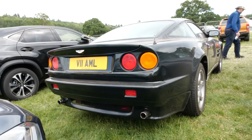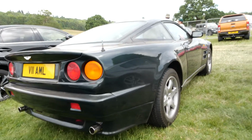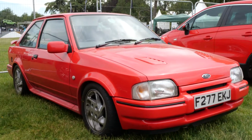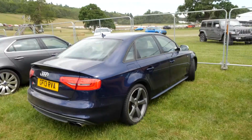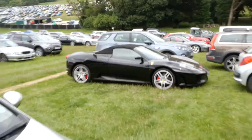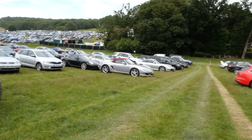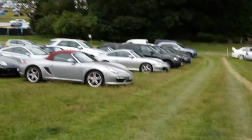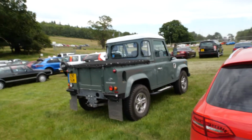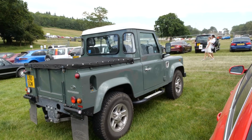Original Aston Martin V8. These are quite rare nowadays. Renowned for being hideously overpowered and uncontrollable. Escort RS, very cool. Normally I'd be like, ooh, S4, but in this car park, it doesn't really stand out. There's another 360 Spider. Much more subtle spec, this one. Like I've just stumbled into a Porsche dealership. There's one there, there's one there, there's one there. There's one there. Ooh, short wheelbase Defender 90. Price of these has gone up horrifically since they announced that they were discontinuing this model.